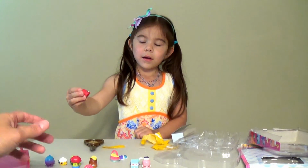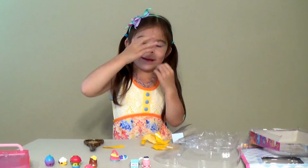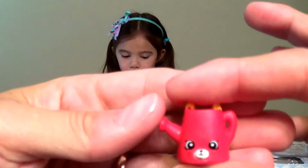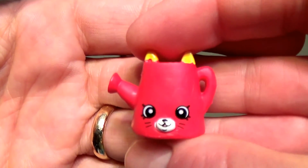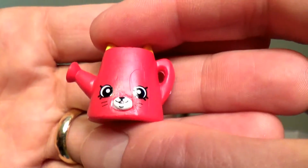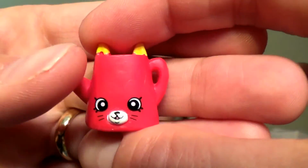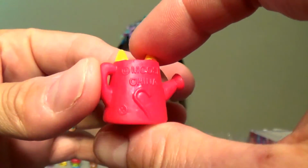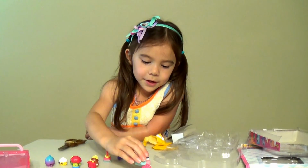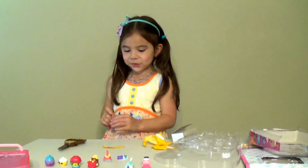How do you know it's a kitty? Or a cat. Let's see. And this one, Maddie, well, this is Drips. It's like a little watering can. And it's a pumpkin. This one could be for them. Very cute. This one could be for the puppies. Yeah. Well, let's show everybody all of the ones we got.